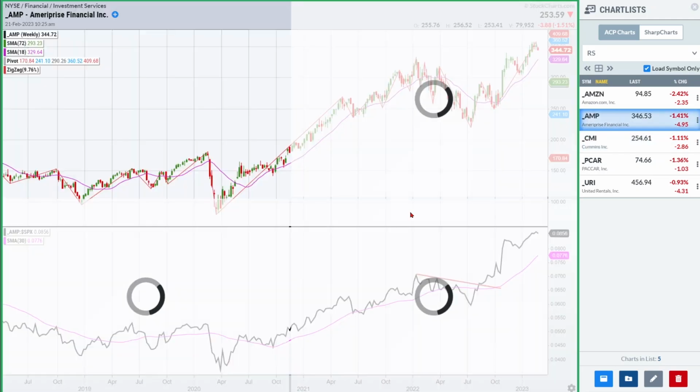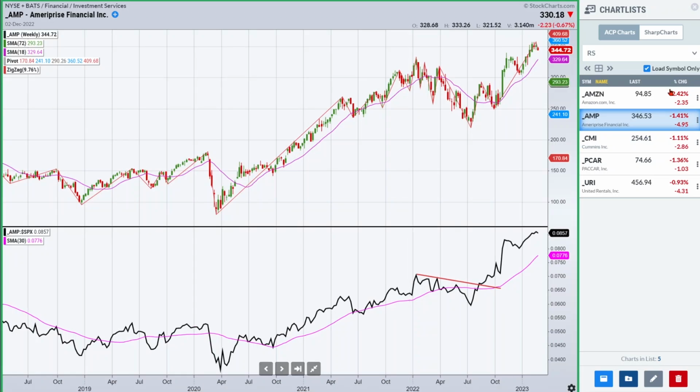AMP is another example of something like that, where we have this move and this pullback happens after the trend line break. And look, we get no pullback whatsoever in conjunction with the price pattern. The price gets a deep pullback and the relative strength line keeps moving up.